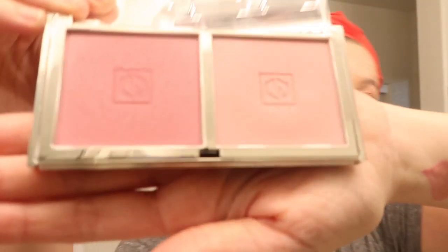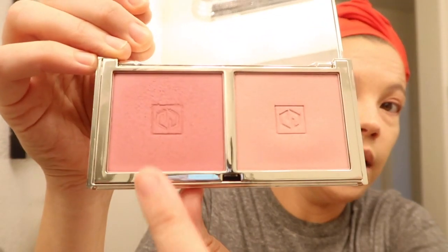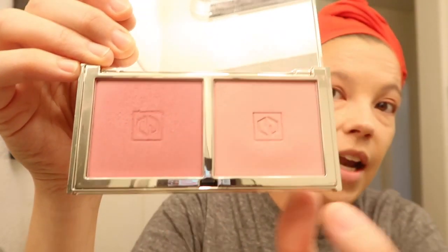So we're gonna go in with this Jouer blush duo today. This is the Coquette blush duo in Seduce Me and Tease Me. This is what we're looking at here. So you get this very pinky shade, and then this is a lighter pink. I believe they're both matte. Yeah, they're both matte, if I recall. That's why I bought them. I don't like a ton of shimmer in my blushes.